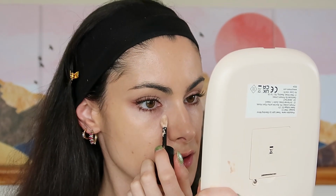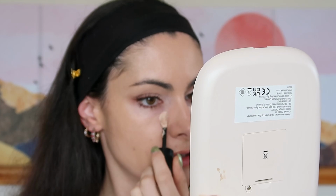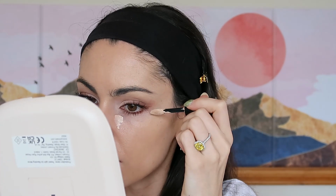For concealer, I'm going in with the Giorgio Armani Luminous Silk Concealer in the shade 3.75, and this is almost like a pinker shade. Not super pink, but leans a little pinker, which I think will be good because the setting powder that I'm using has a bit of a peachy pink undertone. And just going in with my concealer brush and buffing that all right out.